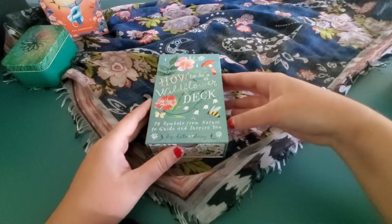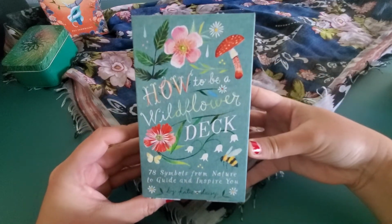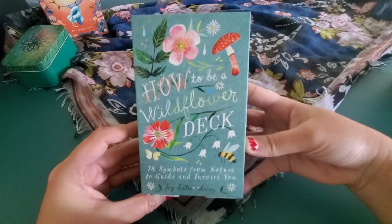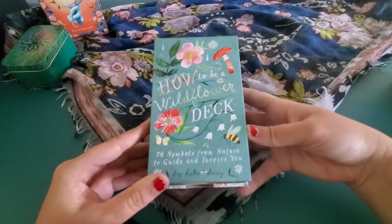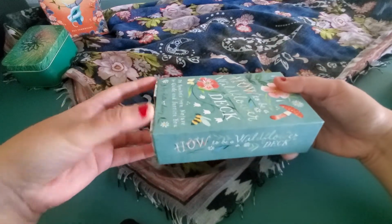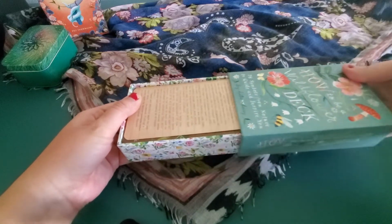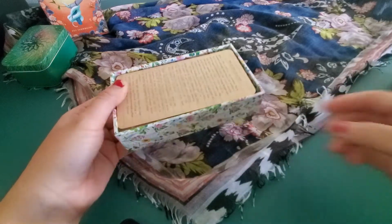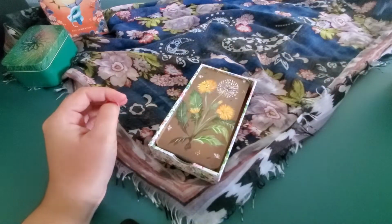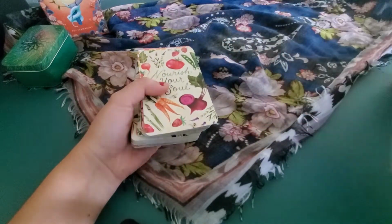So, to start, let's look at this one. This is the How to Be a Wildflower Deck, 78 Symbols from Nature to Guide and Inspire You by Katie Daisy. I originally saw this deck from Marine at the Waves of Your Soul. She used this deck during one of those pick a card readings. And I became obsessed because of the artwork, as you're going to see in just a second.